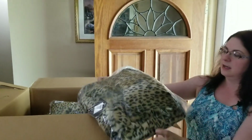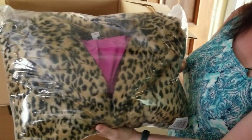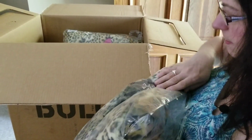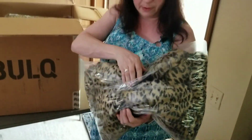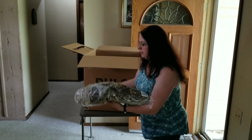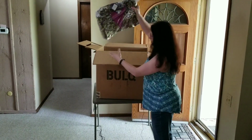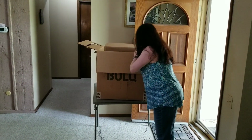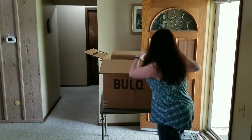So this is a leopard print ladies jacket, size 3X, made by Ava and Viv, if you can see the tag there, and the barcode is on it. They're brand new with tags, and I got a bunch of them, so let's count them. 1, 2, and they're all the same size. 3, 4, fantastic condition. 5, 6, and 7 total.